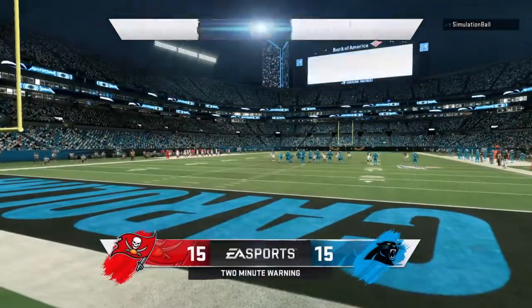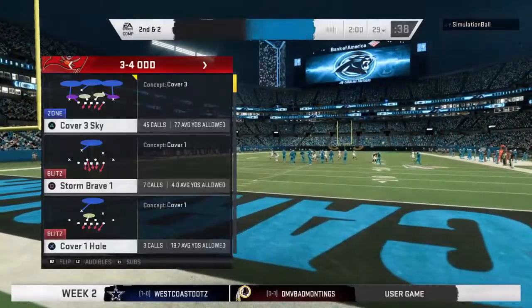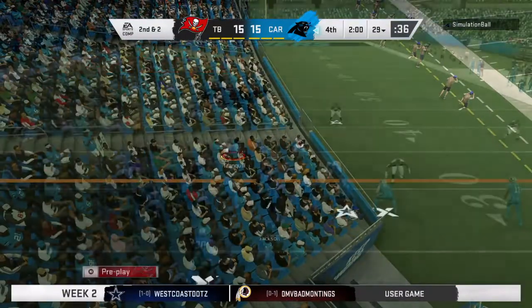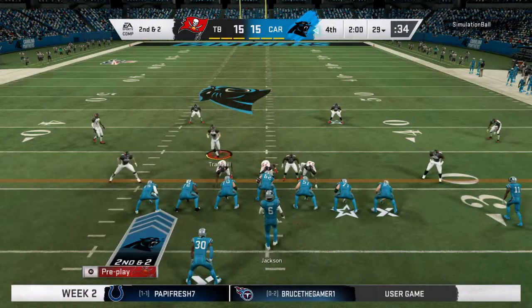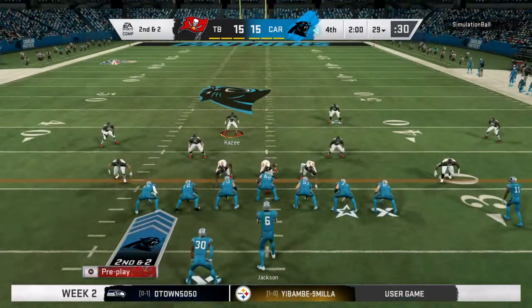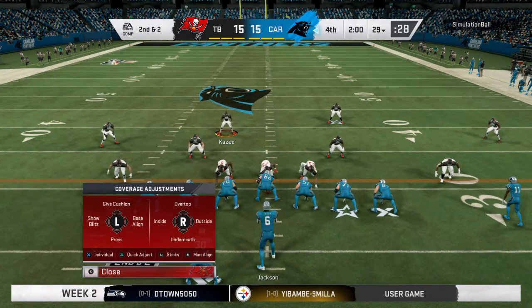Getting down to the good stuff, all tied with 2 minutes remaining on EA Sports. So it's Panther football as we welcome you back. They've got a 2nd down now as they search for a score to break this tie.